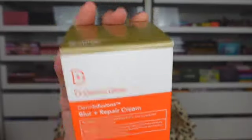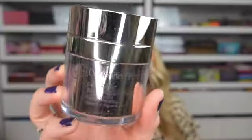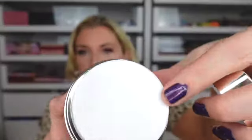I also restocked my Dr. Dennis Gross Derm Infusions Blur and Repair Cream, which is really good for dry, dehydrated skin. If you're trying to reduce the appearance of fine lines and reduced plumpness and also add that extra bounce, this is definitely the product for you. This is what the little jar looks like. And this is one that you actually pump to activate and it comes out of the top. I'm not going to use it because I still have another one in my rotation, but I'm almost out. So definitely the perfect time to restock.